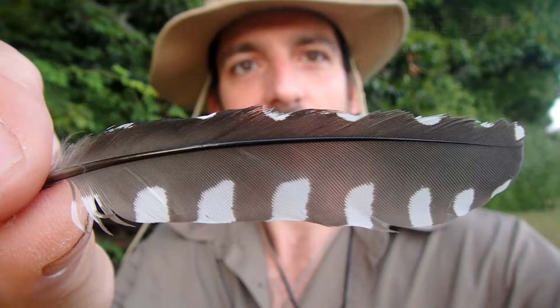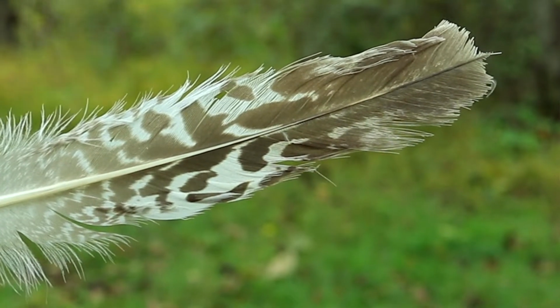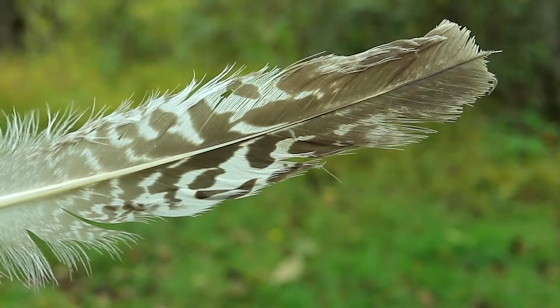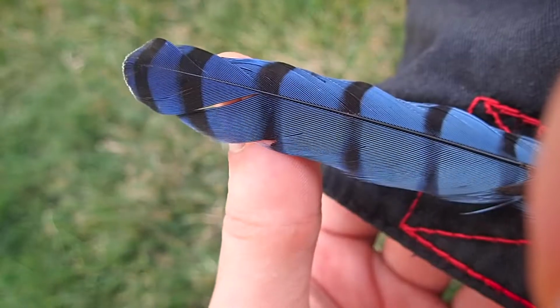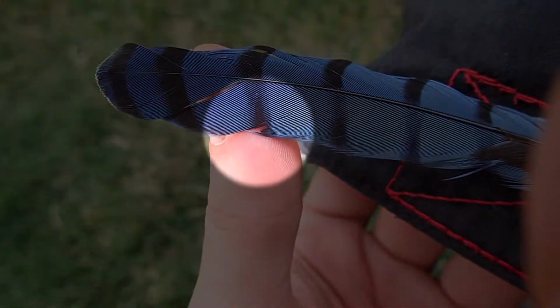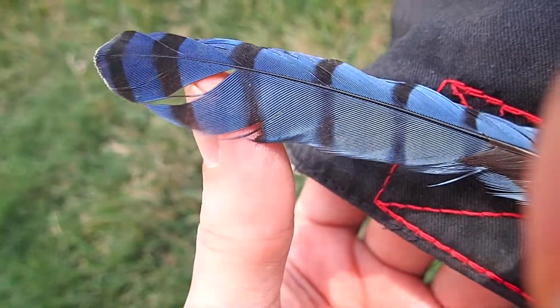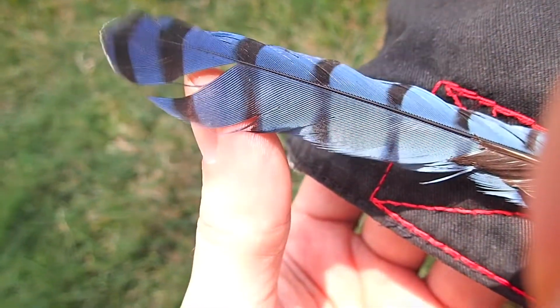And if you look at them, you'll see that feathers with white tips are often kind of beat up looking. They've suffered damage. So that's really cool right there. This little imperfection right here tells you that the bird most likely got in a fight with another bird.